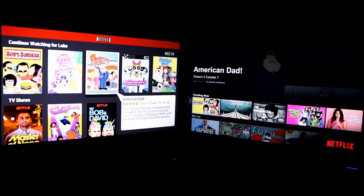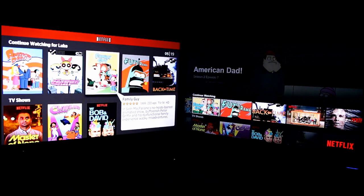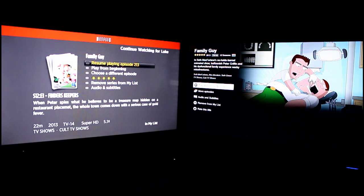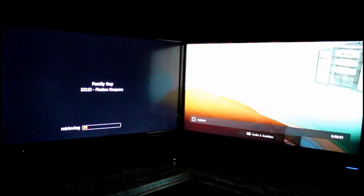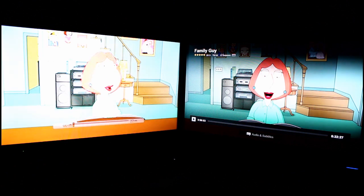Let's go, oh, I don't have to scroll over on that. Let's go over to Family Guy and play an episode here and see how they line up. So the Roku stick, definitely faster. Roku One, a little slower.